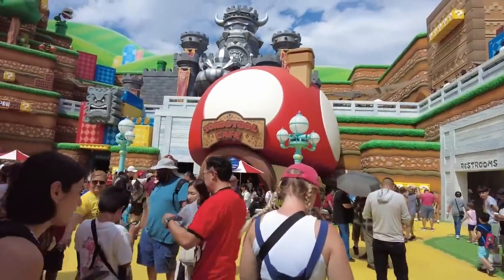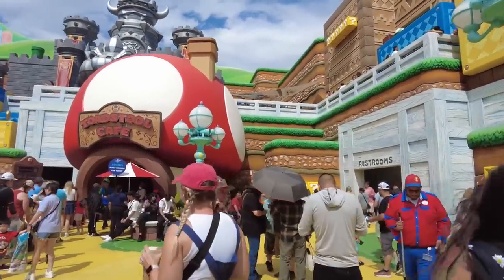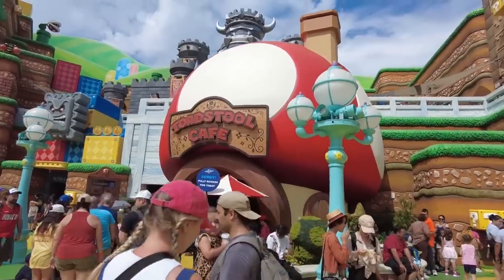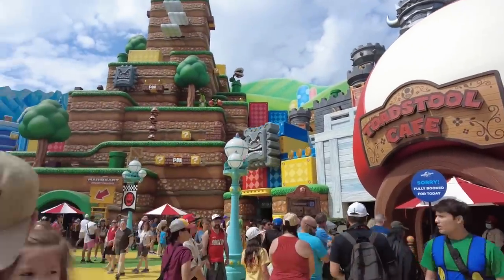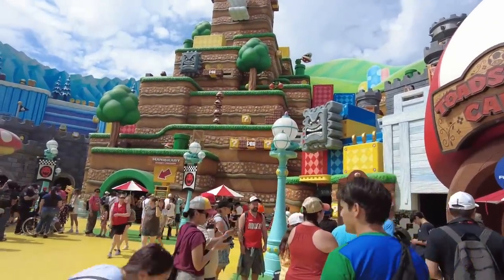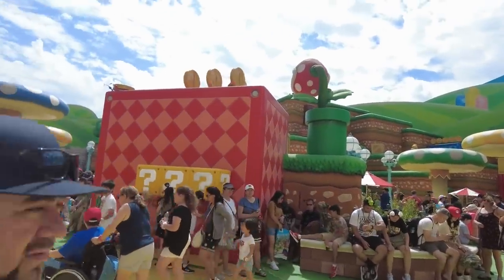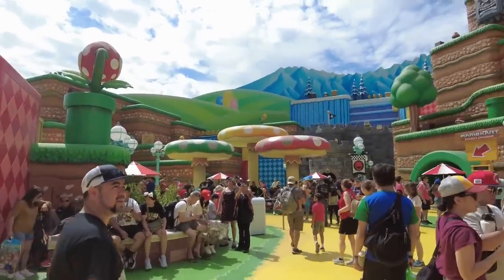And it is time for our Toadstool Cafe reservation, which we had huge breakfast burritos as an appetizer. But I think we're still probably going to chow down at Toadstool Cafe because how could we not? It's still super, super busy in here. Bowser's Challenge is at a 160-minute wait. And all of the little power-up games have really long lines, too.